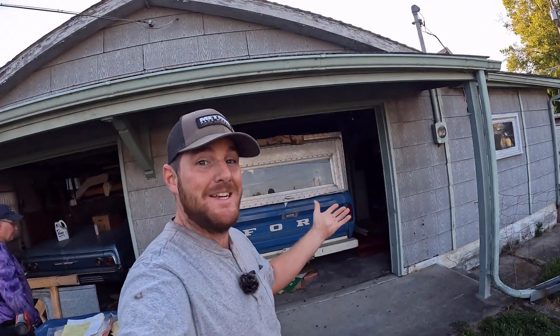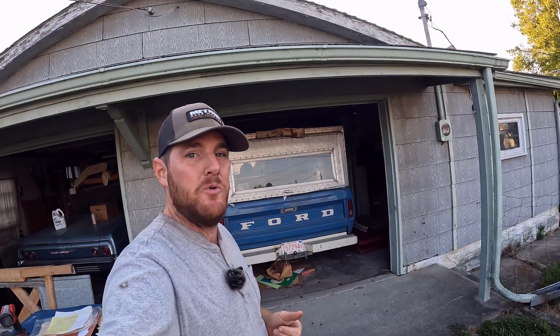So anyway, guys, we have a little bit of limited time here, and if we make the deal, we have to dig this thing out and get it loaded. So I'm going to cut things off here with the paperwork. We'll dig into that at a later date if we get the truck home. But we're going to see if we can make a deal on this truck and see if we get it on the trailer. So let's go do that. All right, guys, we made a deal on this truck. It's going home to Oklahoma with us.